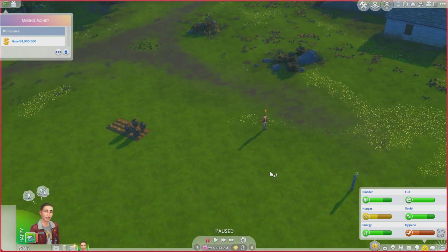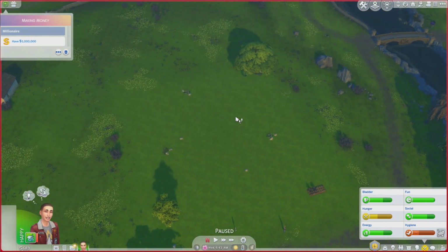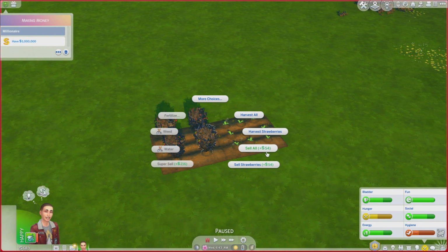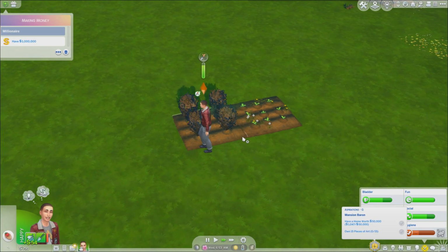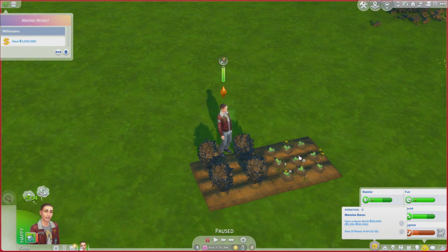Alright, welcome to the farm. As you can see, we have absolutely nothing. We have a plot and some gardening. It looks like we need to weed our lettuce, and we have some strawberries that we can quickly harvest. We're going to sell all of our strawberries, and then we are going to weed our crops. Greenest of thumbs. He does like gardening. It's important to like gardening, as we live outside in the wild.